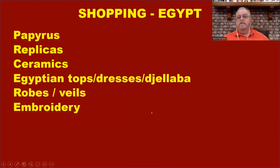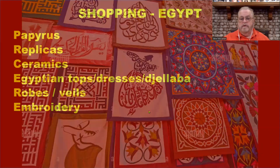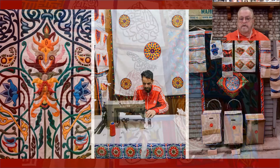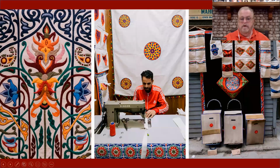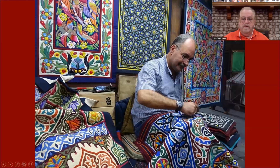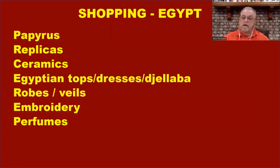Embroidery. They're known a lot for their applique work and embroidery. You'll see whole shops with embroidery and applique in the brightest of Egyptian colors and very attractive stuff. Very pretty. They'll make everything from a small pot holder to a pillow cover to a wall hanging to a wall cover. So you'll see a lot of that there. And it's all hand work. It's not being done by a laser machine in the back. This is hand work in Egyptian trades.